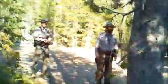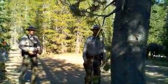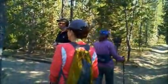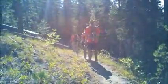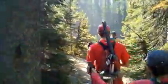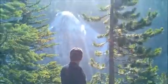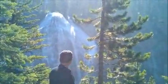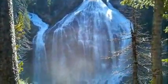We reached the patrol cabin with our ranger guys. Yay! And we're on our way to Union Falls. Yeah. All right, off we go. We have arrived. Look at the mist coming out of there. It's Union Falls. Yeah. Yellowstone's second highest waterfall.